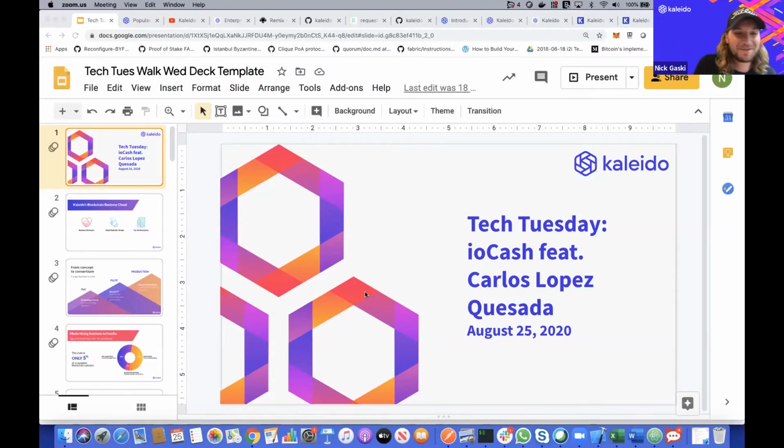Super excited to be joined by the ioCash team today. They're gonna show you all of their amazing functionality and APIs, the on and off rails for your fiat currency onto the blockchain, and then some super interesting capabilities around swaps and around notaries as well.